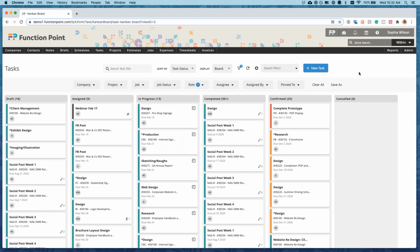So on this Kanban view, Kanban is a very handy way of organizing. It was actually originally created in a Japanese way of organizing your tasks, specifically more for inventory workflow. I believe it was actually a car dealership that originally created this way of working.